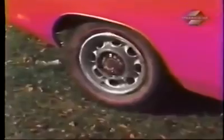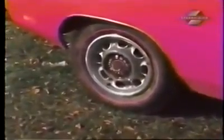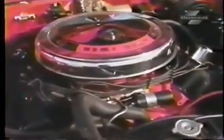This Charger, like the standard model, rides on a 117-inch wheelbase with a 59.5-inch front tracking width and 58.5 in the rear. With this four-letter exciter hung on each side, you won't find too many takers at the traffic lights. This is one of the quickest ways I know of to do your thing.